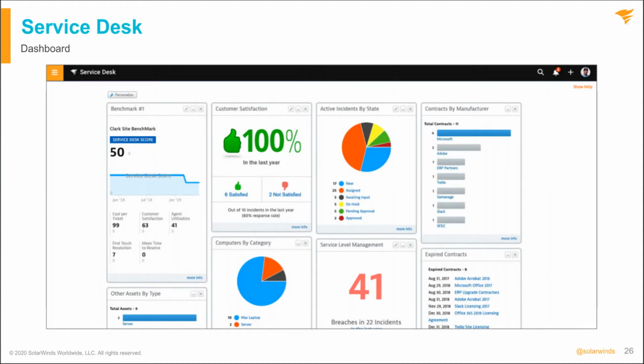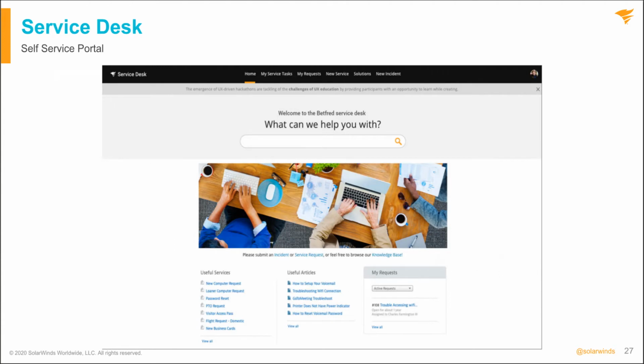Here's what some of those, and what Service Desk looks like. So as you can see, it is very colorful, great for being able to show dashboards, how many tickets do we have, where are we at as far as reporting tickets, who they're assigned to, things like that. So great when you're trying to go in there and show management, hey, you know what? We have seen a 100% increase in the number of tickets that we have now.